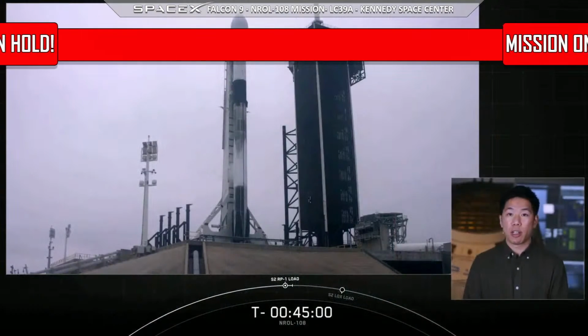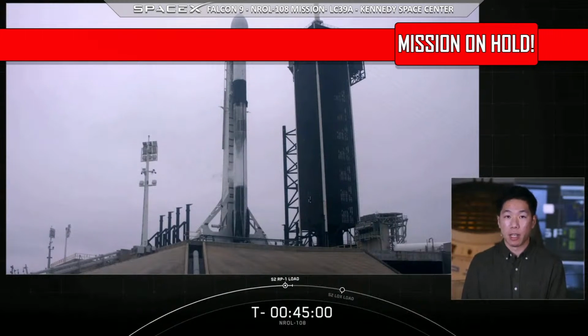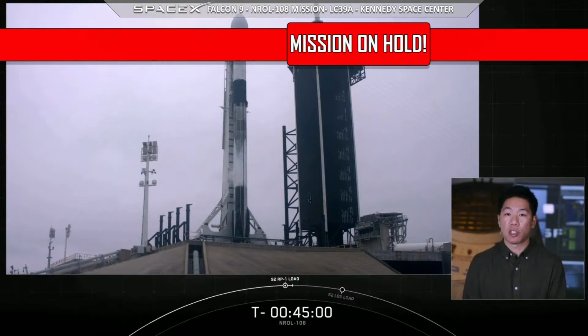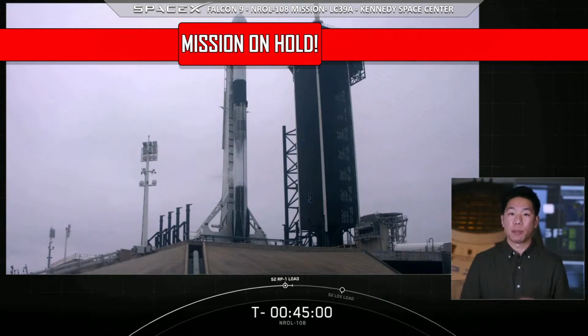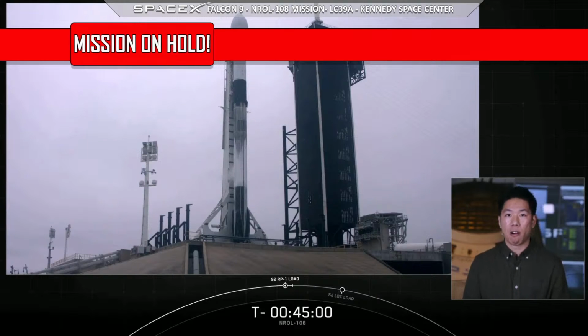If you're just joining us for the NROL-108 webcast, we are currently holding the countdown. During the countdown, pressure was slightly high in the upper stage liquid oxygen tank, which caused the abort. Now keep in mind, the purpose of the countdown is to help us catch these potential issues prior to flight. The vehicle and payload are in good health.